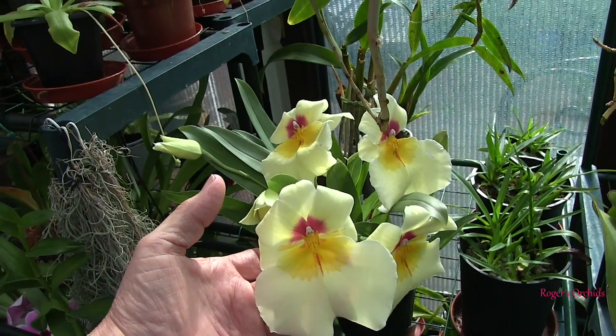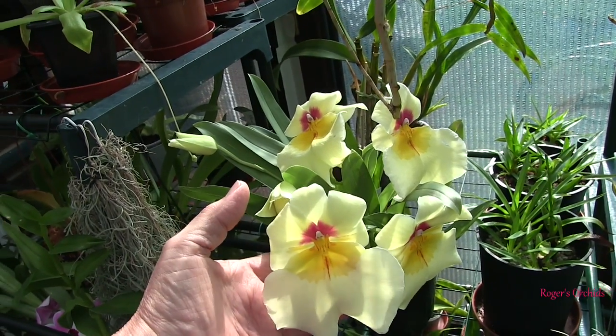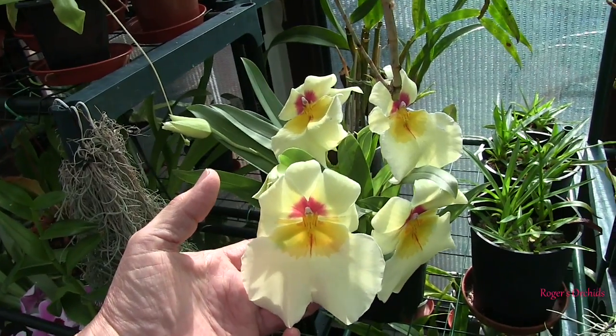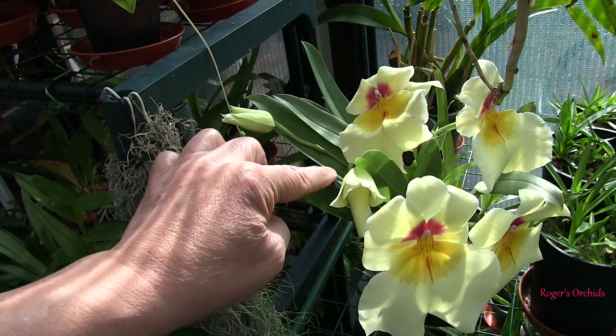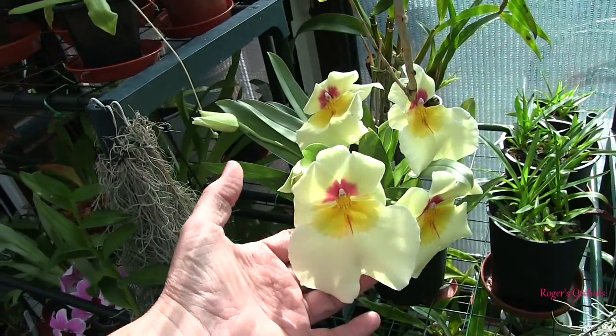It's pushed up a really strong new growth, so it's capable of blooming, but it may not bloom on that growth. It may wait for the next one. But I now have a yellow one with blooms I can see. I don't know whether the camera can pick that up, but look at the sparkles on the back of that bud. It's really catching the light. I doubt if the camera will catch that. So well pleased with that one.